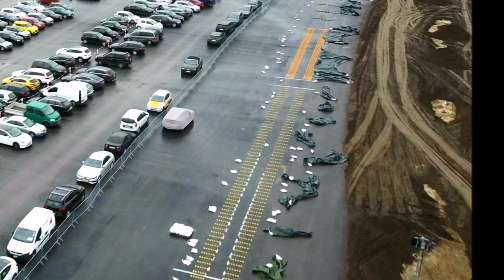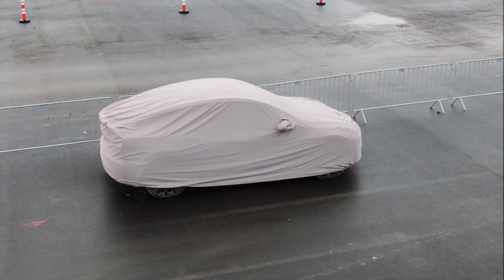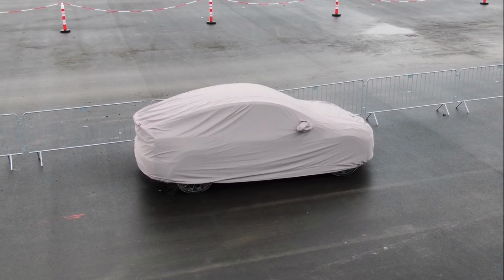Are they producing at Giga Berlin? So what do you think, friends? Do you think Tesla is producing? Jürgen also said, covered Model Y next to the test truck. You're seeing these pictures. These are very interesting, friends.